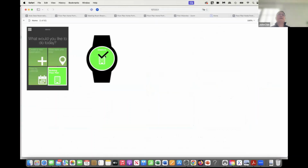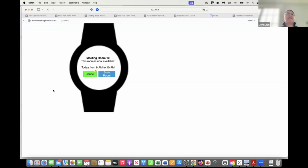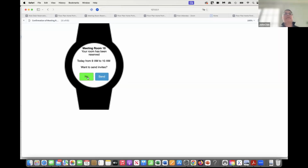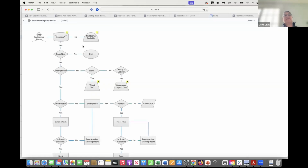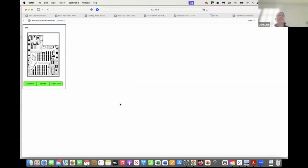So you could also have check in with Bluetooth on your smartwatch, and it won't be quite the same as, give you the time, you just checked in, etc. But you could also have these same kinds of things show up to book the room, send the invites, etc. But here's an example of the flows. You can say, hey, booking a meeting, whether it's a smartwatch, this is what you would do. If it's a smartphone, it's slightly different. And you have to take into account, well, is it portrait mode or landscape mode? And then can I show a floor plan? Things like that.